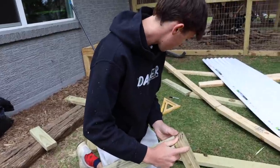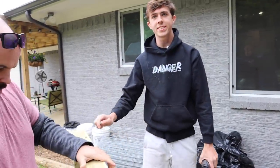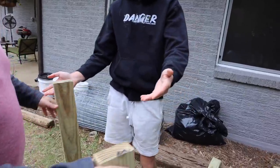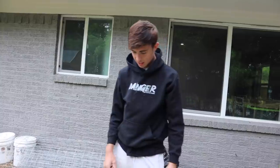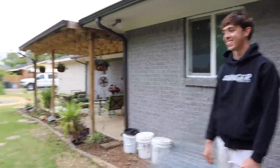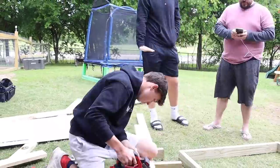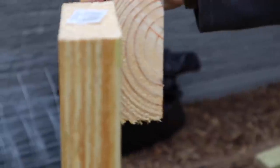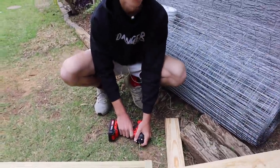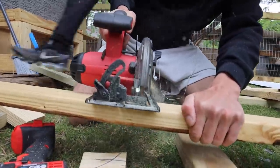We got them. Shiver me timbers. Oh, this is beautiful. I think this is one of the best jobs we've ever done. This is bigger than Waddles' current sleeping pen. That worked. Accurate. Clean.